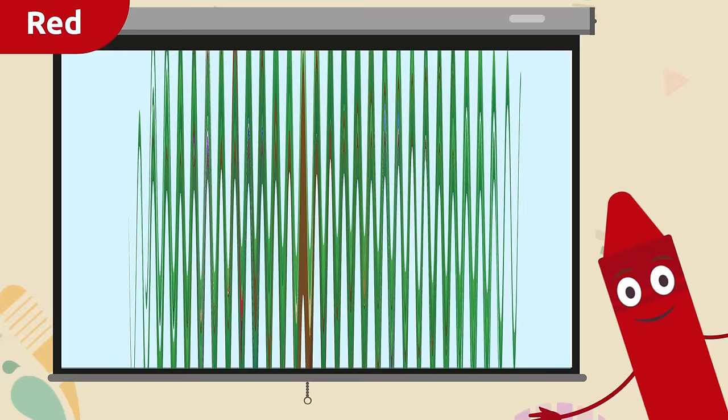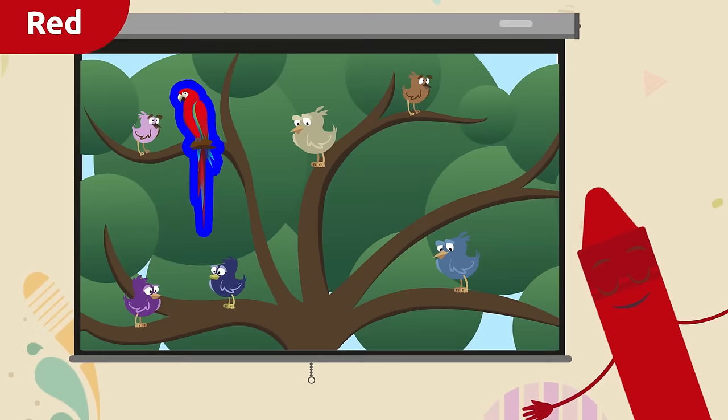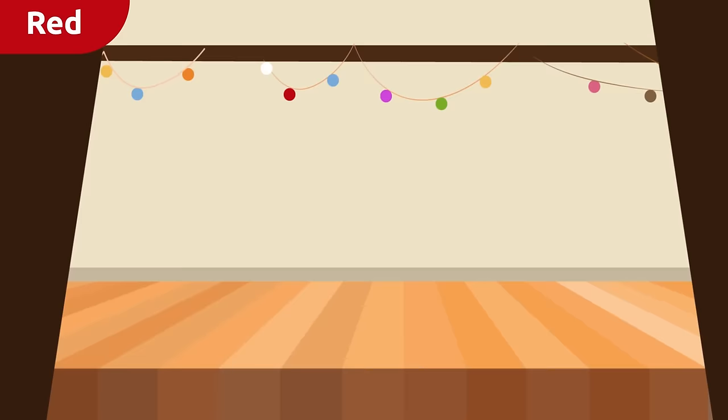Look, there's a tree full of birds. Can you see the red one? The parrot. This parrot is red. Well done, everyone. Time to sing, Mr. Clown. Want to sing along?